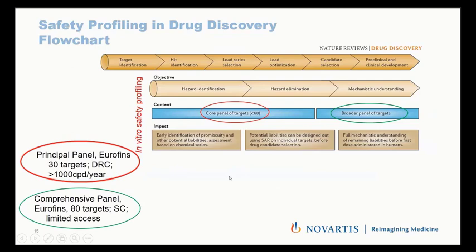Now, the second slide here shows the Novartis way to go, which is very similar, where we are using a core panel, which is here in this red ellipse. The principal panel, we call it, and we run it with Eurofins. It's about 30 targets, and we generate those response curves. Novartis has a volume of about 1,000 compounds per year, which we test. Later on, or sometimes earlier, we use the comprehensive panel when we look at scaffolds, for example. Again, we are running it at Eurofins, and it's an additional 80 targets to the 30, and it has a single concentration at 10 micromolar, and it has limited access.